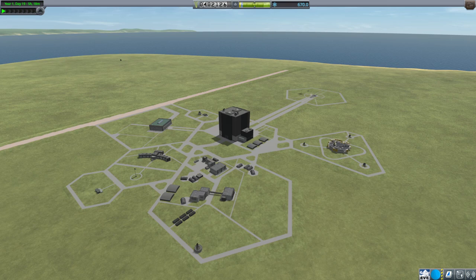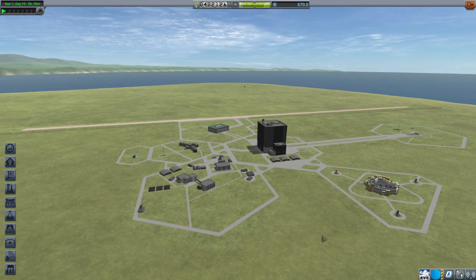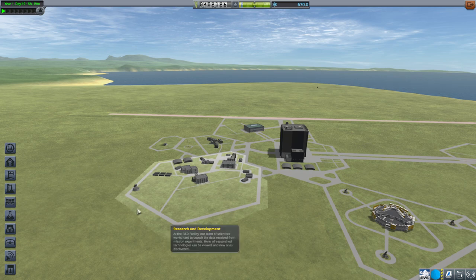Hello everyone and welcome back to my stock career in Kerbal Space Program 1.11, and for this video I have added some mods, specifically Stock Visual Enhancements and Real Plume Stock Configurations. Mainly I chose those two because they had the word stock in their names, so it's as close as we can get to stock while still having visual enhancements. Stock Visual Enhancements hasn't been updated in a while, hopefully it'll work out.